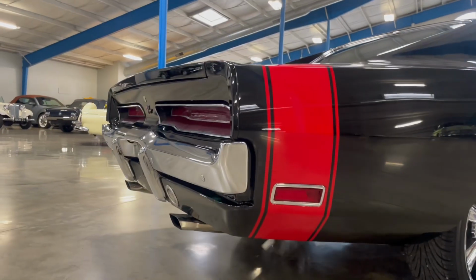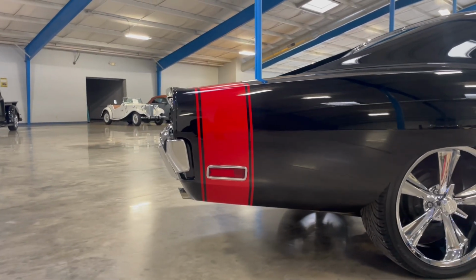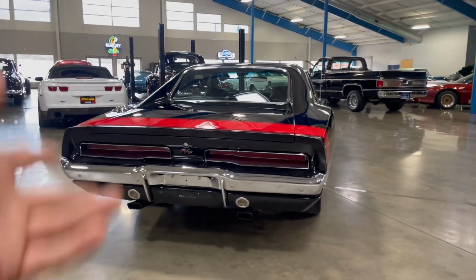This is it from the side. It's not bad. She's kind of flat. Not gonna lie, she's kind of flat. But it's an aggressive end. And you know that if you're racing and you see these tail lights, you're probably gonna get gapped, get smoked.